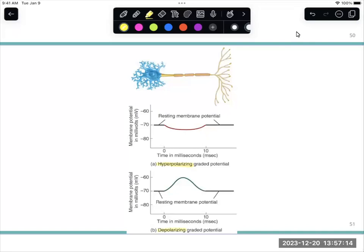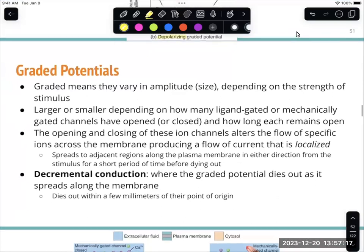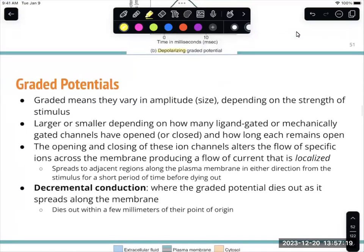The difference with a graded potential versus an action potential that we talked about in the muscle chapter is that graded potentials can vary in size. They can vary in strength. They can be large, they can be small. It just depends on how many channels they open or close and how long they stay open.